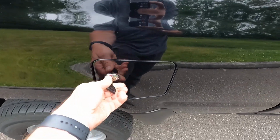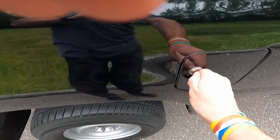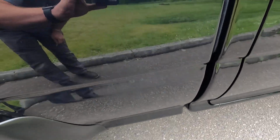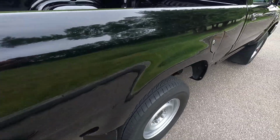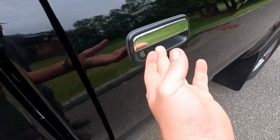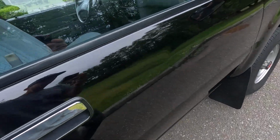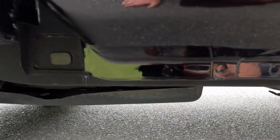Take you behind the gas door. Here we go. It's just nice and clean. I mean, both bedsides do not have a single loading dent or ding. No creases. On this side you have even less, just one tiny little chip on the door edge there. And look at that paint, it's just beautiful. Look at those factory rivet points, how shiny they are.